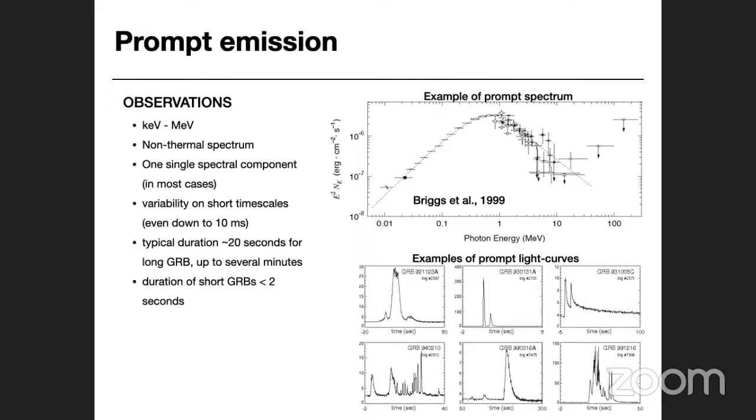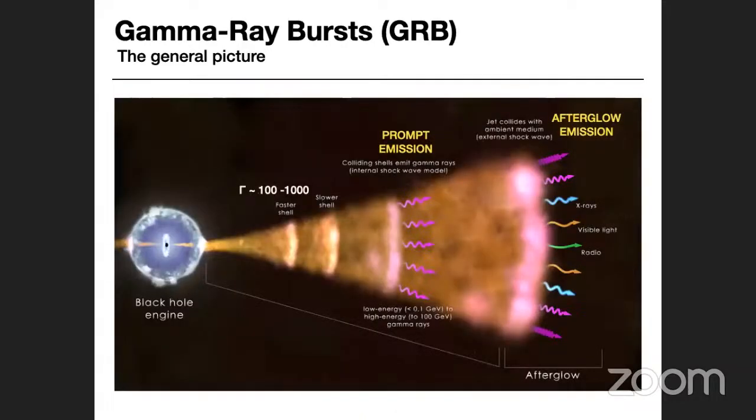The total duration of this emission is typically around 20 seconds for long gamma ray bursts, but it can last also for several minutes. While for short gamma ray bursts, the whole duration of the prompt emission is shorter than 2 seconds. So how is this emission produced? We believe that it's produced after dissipation of the energy that occurs within the jet. So we need a mechanism to convert a fraction of the jet energy into internal energy of the particles, and then the accelerated electrons are expected to produce this gamma ray radiation.